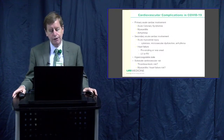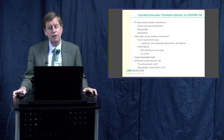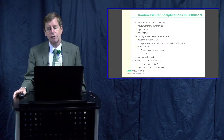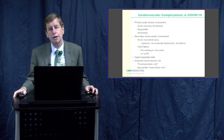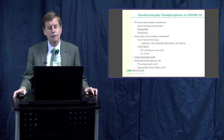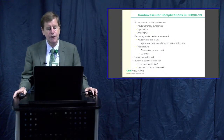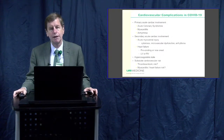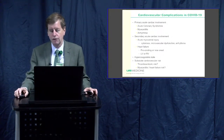And heart failure, either exacerbation of pre-existing heart failure or new onset heart failure. And the heart failure in COVID can involve either the left or the right ventricle. Finally, other cardiovascular complications include a prothrombotic state, an increased risk of thrombus and pulmonary embolism. And we'll talk briefly at the end about whether there may be a long-term subacute risk from COVID.